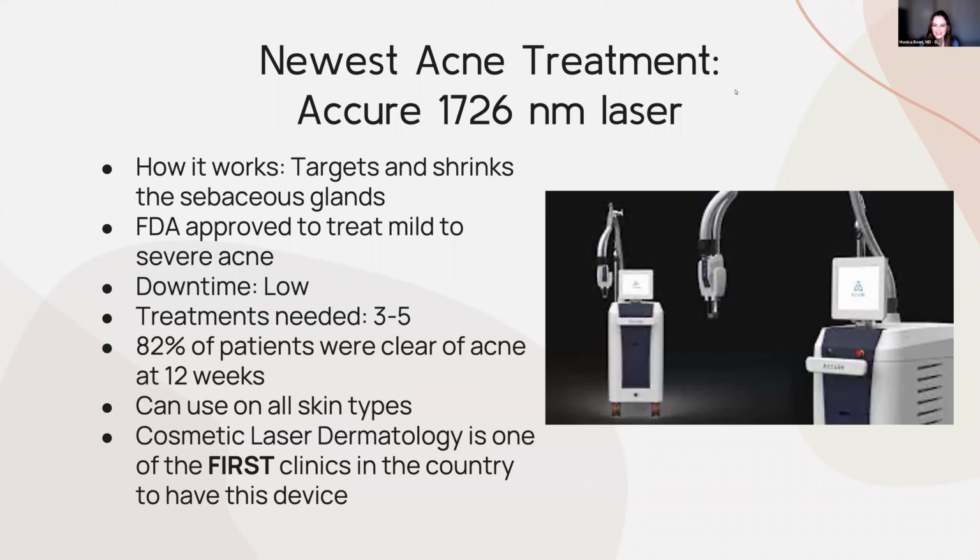So now the newest thing on the market is the Accure 1726 nanometer laser. Our clinic has been involved in the research behind this, and we had a clinical trial and have an ongoing clinical trial with this laser. This took a while to develop because this is a special wavelength to target just the sebaceous glands in the skin. And so it shrinks them down so that you don't clog the pores as much.